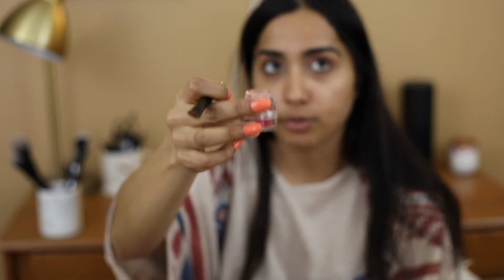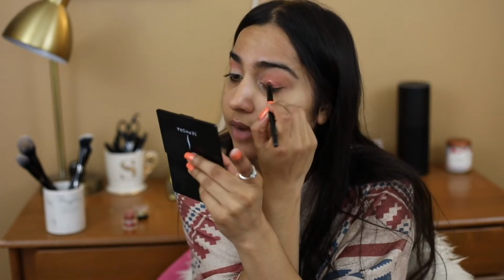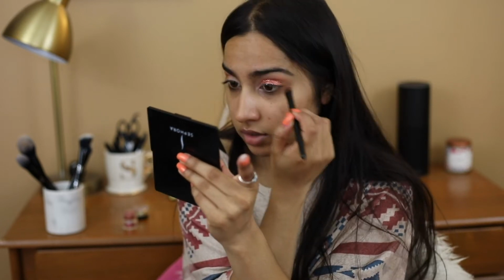This NYX set comes with 3 glitters. It comes with a red, a copper, and then a gold. And then there's another one that comes with a purple, and I think a green and a blue. And it was a really good deal. I think this was $8 for the whole set when it was a $15 value. So I was really pleased with it.